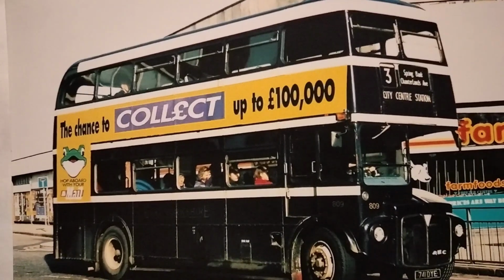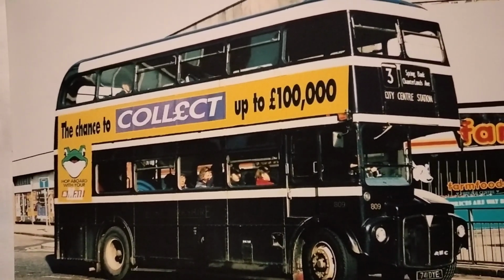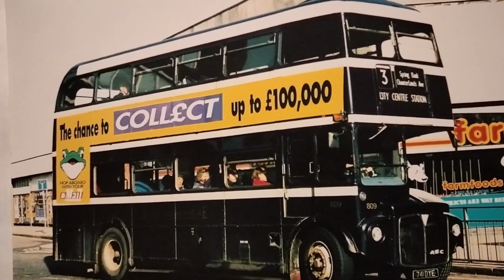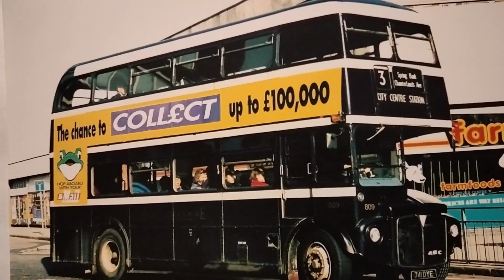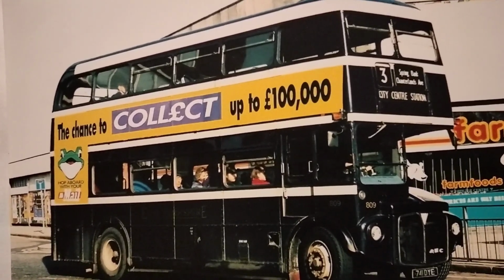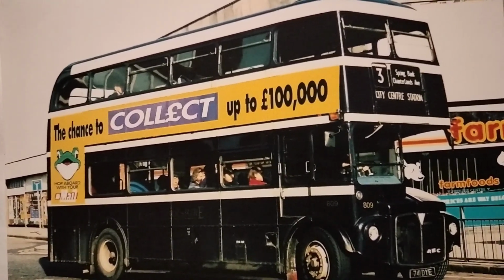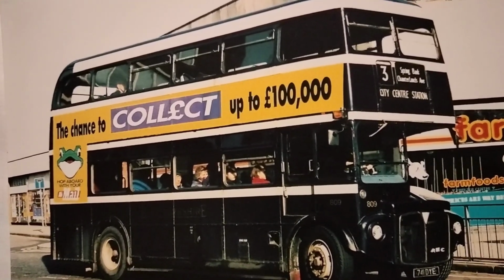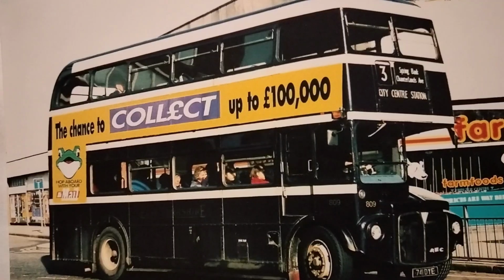Incidentally, 808 when they acquired it was still in London Transport red livery. It was new with a Leyland engine. I believe it had received an AEC engine by the time this photo was taken. Certainly the rather prominent AEC badge on the front would indicate that's the case. And it's seen here just swinging around into Prospect Street in Hull City Centre on its way inbound from Orchard Park on a Route 3.